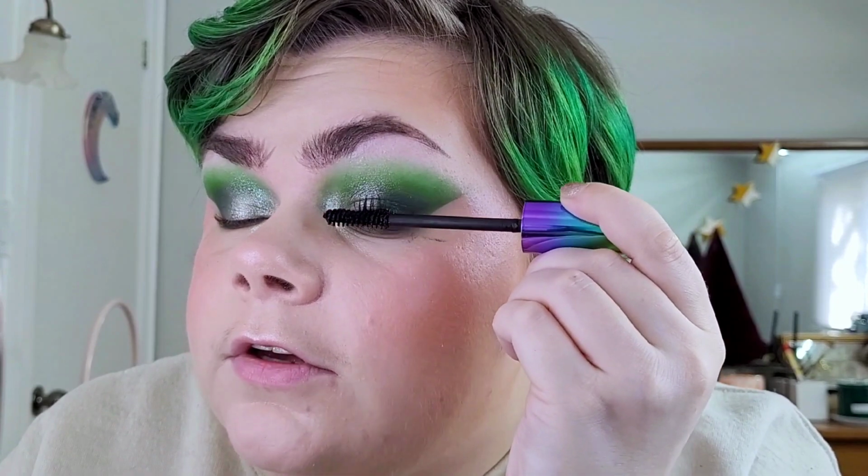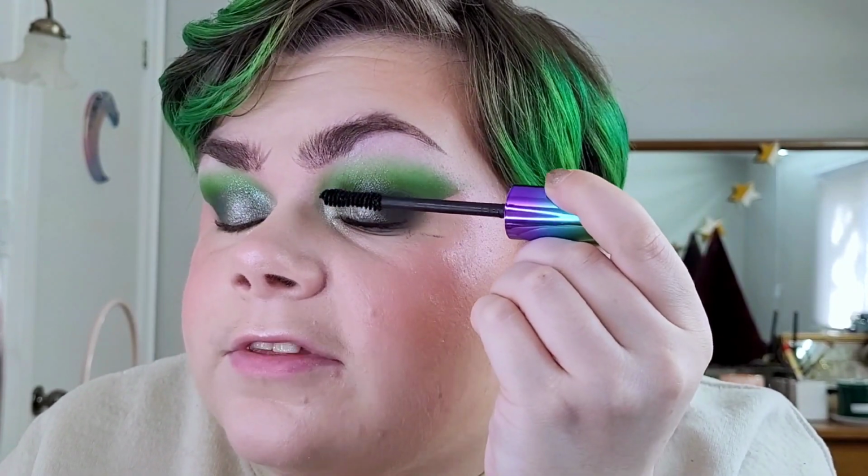That was totally my fault. Looks okay so far. It's not really clumping or anything, so that's good. Not giving a ton of volume, but the length is there. So it's mascara versus no mascara.